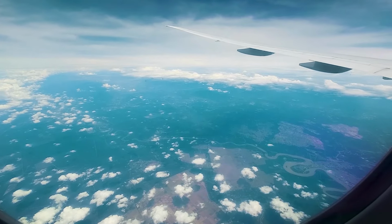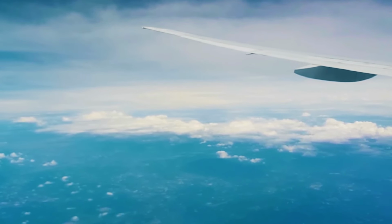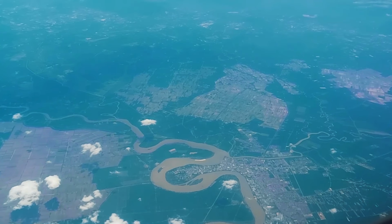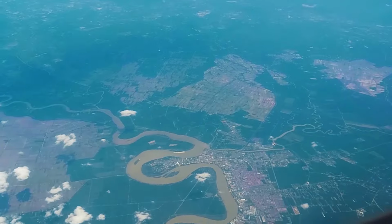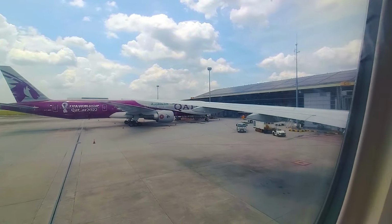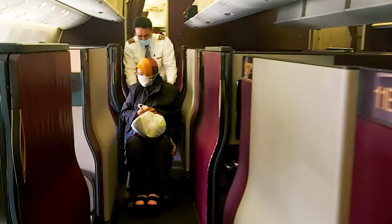Wow, check out this view guys. As we flew into Malaysian airspace, I was blown away by how beautiful it was. It looked like a giant colorful rug laid out beneath us with fluffy white clouds giving way to lush green landscapes and curly rivers. And alhamdulillah, after a smooth 8-hour flight, we have finally touched down in Malaysia.